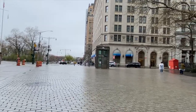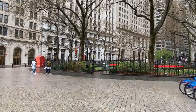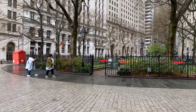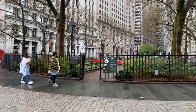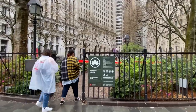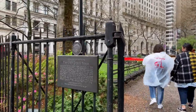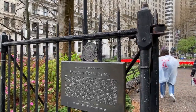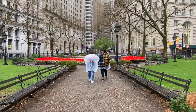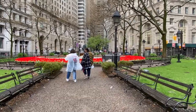This is by the Bowling Green subway station. I'm holding on to my umbrella so I don't lose it, but we're gonna walk into the park over here. Little city park here, Bowling Green. And the tulips in here are amazing. This park was put in here in 1771. That's wild, look at that. Do you see how vibrant they are? Crazy.